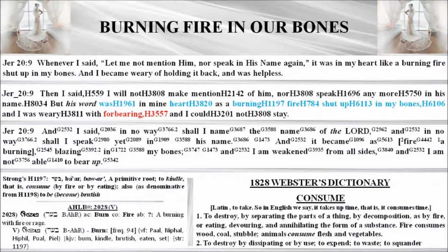So looking at Strong's H1197, which is this burning, a primitive root to kindle, that is consume, by fire or by eating. Also, as a denominative from H1198, to become brutish. And so again, we see it in the Ancient Hebrew Lexicon at 2028v, to burn. The action is burn, the concrete is fire, a burning with fire or rage. So we saw that it said consume in the Strong's.